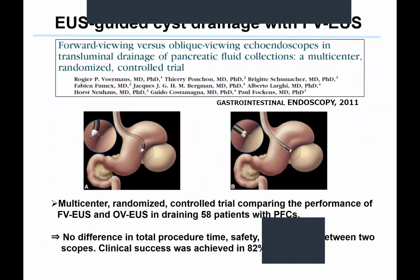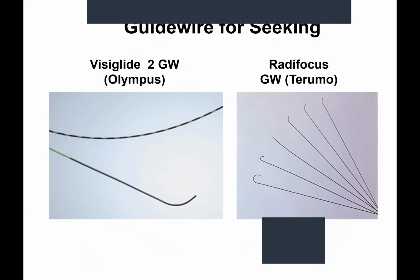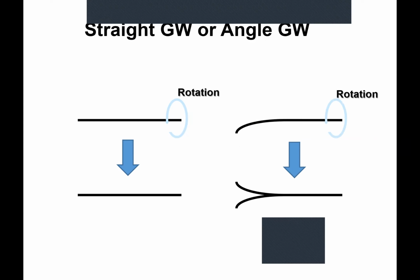There is a randomized study of forward viewing versus oblique viewing for the treatment of pseudocyst drainage, and they concluded there was no significant difference in procedure time, safety, and efficacy. Concerning puncturing devices, we generally use a 19 gauge EZ Shot 3 and other options. This is the guide wire for seeking. We generally use the 0.25 biliary one. With the straight one, even if we rotate it, we cannot change the direction, but we generally use the angle type because when we rotate it, we can change the direction like this.